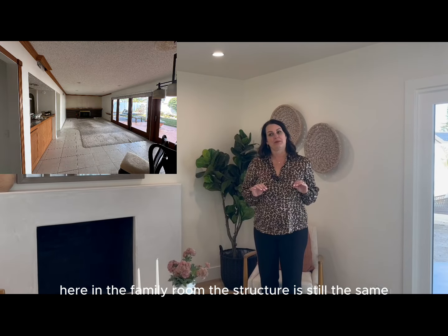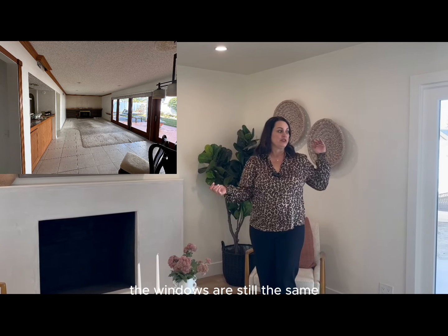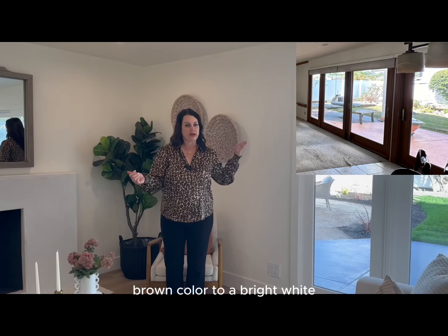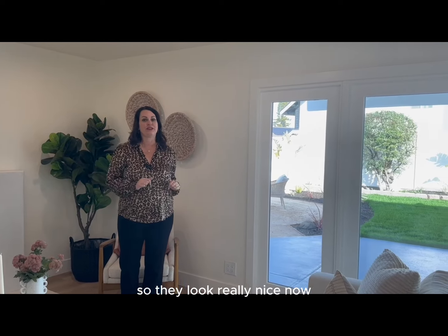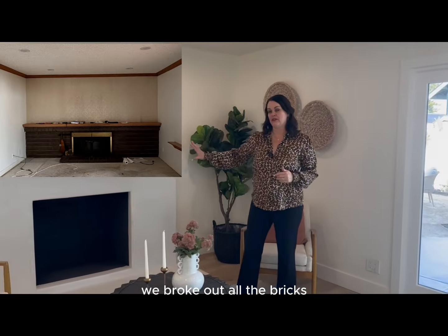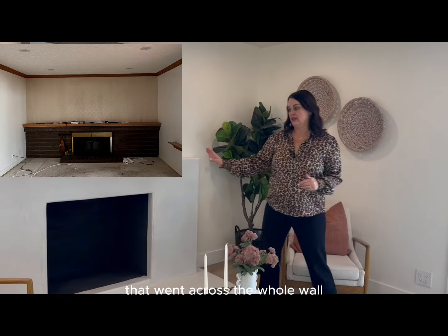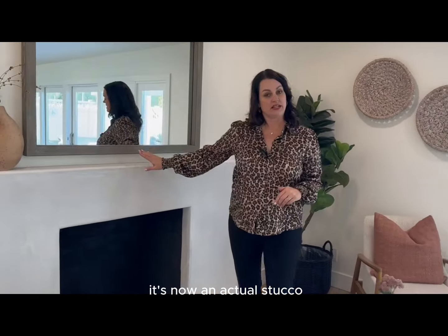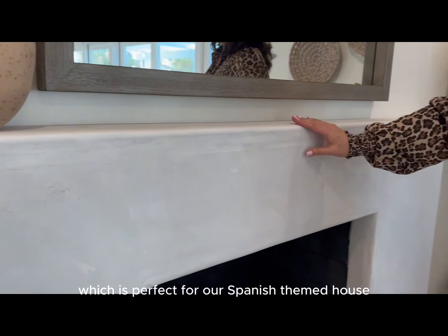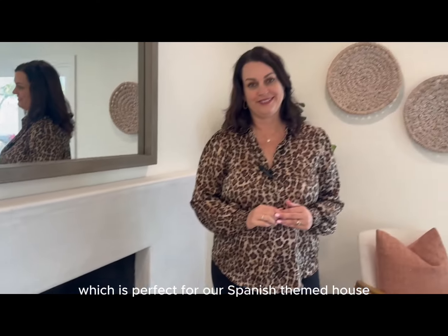Here in the family room, the structure is still the same. The windows are still the same. We did paint the windows from the orange brown color to a bright white, so they look really nice now. And the fireplace area, we broke out all the bricks that went across the whole wall. It's now an actual stucco. We had our stucco guy come and put stucco on it, which is perfect for our Spanish themed house.